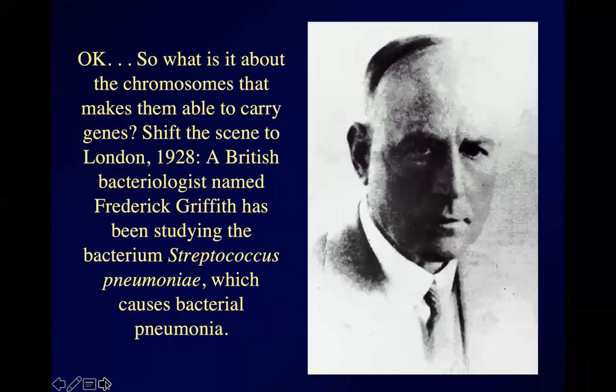London, 1928. Now we'll do it in Golden Girls style. Picture this, London, 1928. A British bacteriologist named Frederick Griffith has been studying the bacterium that causes bacterial pneumonia.